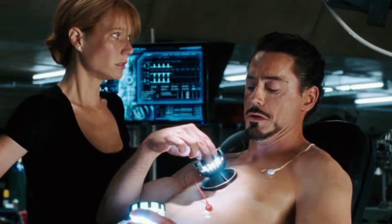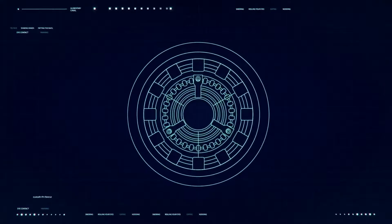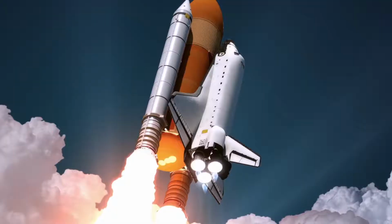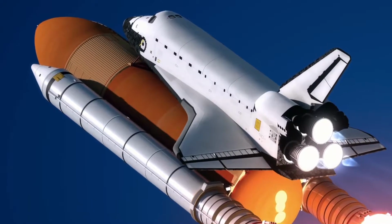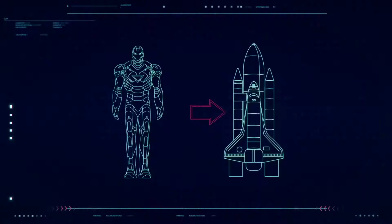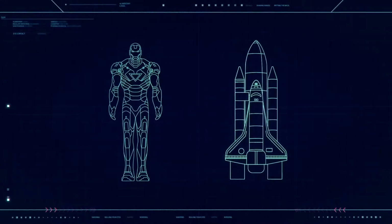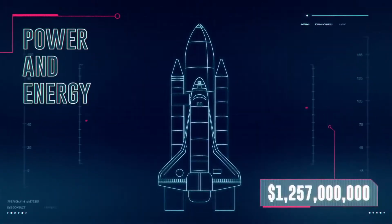Tony Stark's Palladium Core arc reactor doesn't really exist, so we can't figure out the real price to make one. However, according to online comic book encyclopedia ComicVine, Tony Stark's arc reactor is capable of 12 gigajoules per second and 16 million horsepower. For comparison, NASA's space shuttle is capable of 37 million horsepower. The Space Shuttle Endeavour cost $1.7 billion. It might be a bit of a stretch to say the closest energy-consuming vehicle to Iron Man's suit in the real world is the space shuttle, but it's as good a guess as any. We'll assign that cost at $1.7 billion.